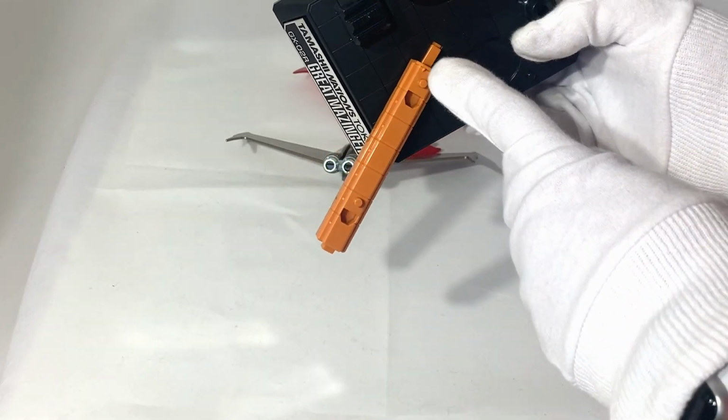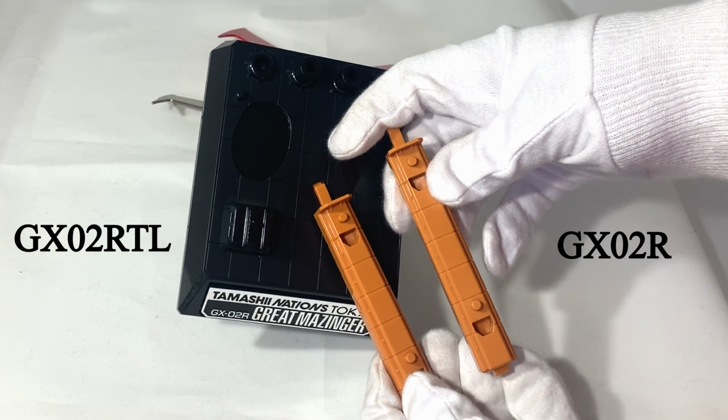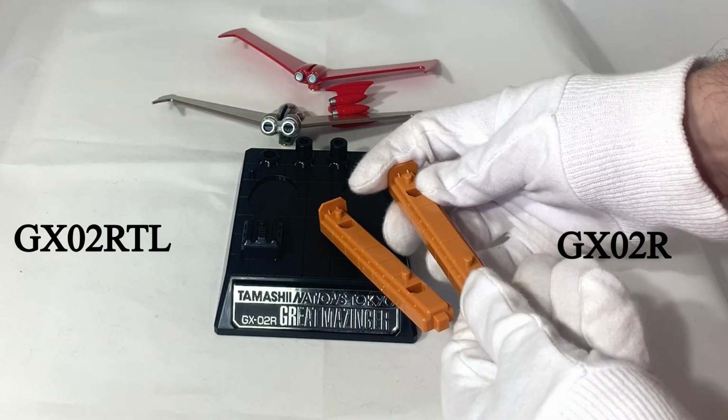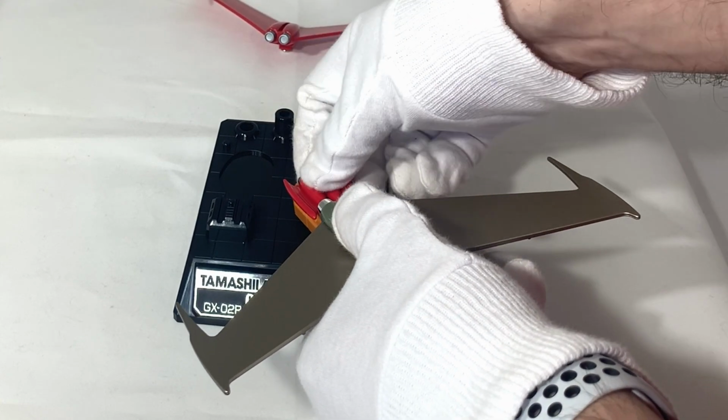The ramp for the display is the same as the GX02R, which has the two holes and a very similar color. We can add the scramble dash and the Great Booster on it.